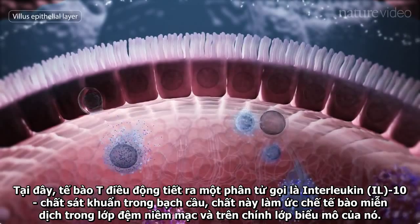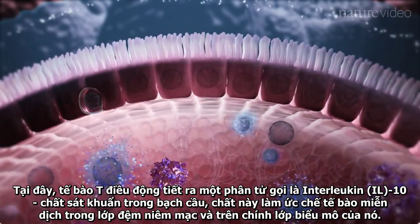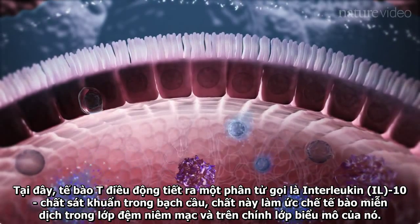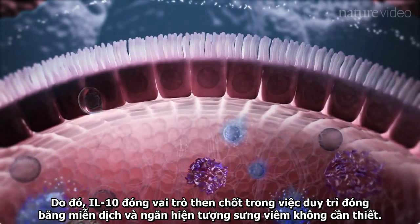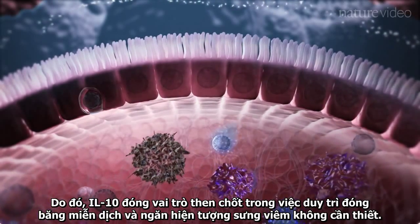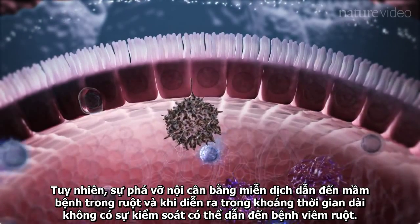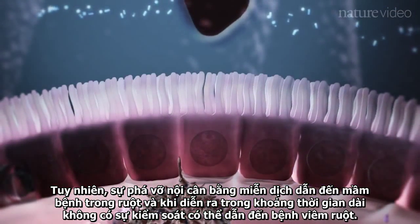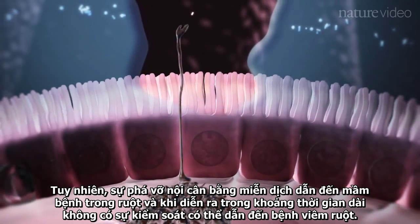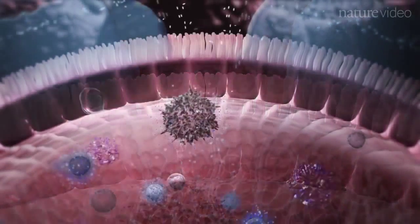Here, the Tregs secrete a molecule called IL-10, which exerts a suppressive action on immune cells within the lamina propria and upon the epithelial layer itself. IL-10 is therefore critical in maintaining immune quiescence and preventing unnecessary inflammation. However, a breakdown in this process of immune homeostasis results in gut pathology, and when this occurs over a prolonged period and in an uncontrolled manner, it can lead to inflammatory bowel disease.